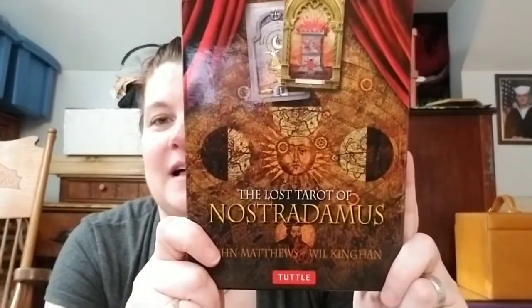So for my Lost Tarot of Nostradamus deck, because the book is so interesting. It talks about his life. It talks about his writings. I don't know if you read any of John and Caitlin Matthews, but I have a ton of their books. I really like them a lot.